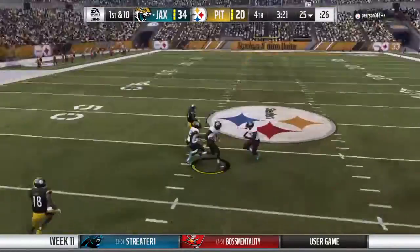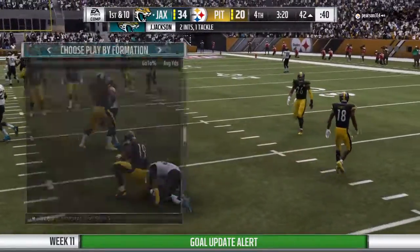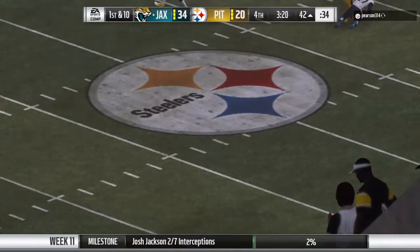And that was amazing. And he's going to be intercepted a third time. Picked off by Josh Jackson. And they will set up shop in enemy territory at the 42-yard line.